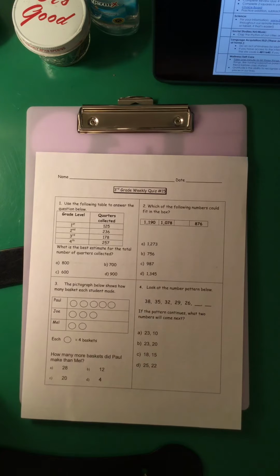So when you get on Education Galaxy, you are just going to be going to your login and clicking on the purple My Study Plan section and picking anything in math that you want to work on.